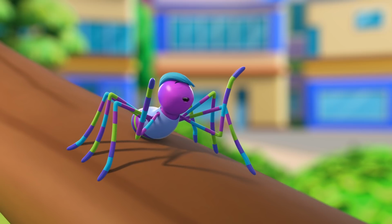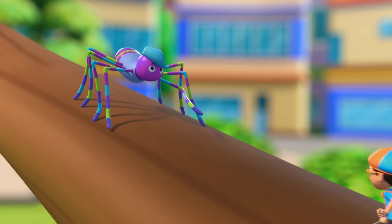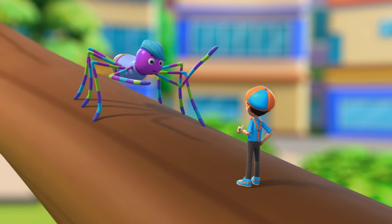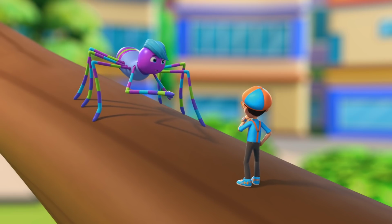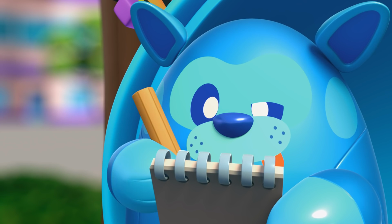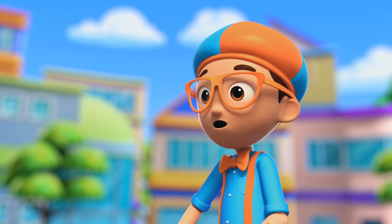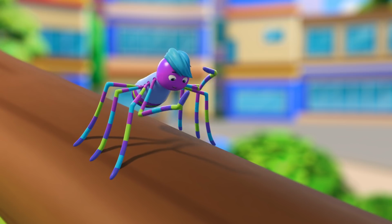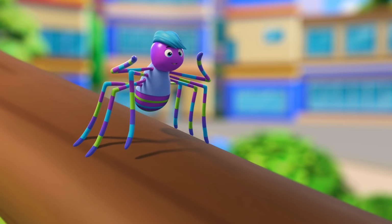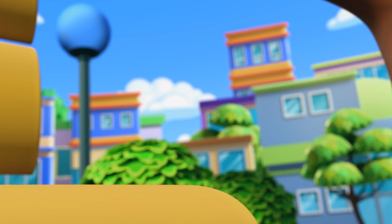Time to create! Debo, I'll be right back. Blippi, you can be my holder and tester. My web will be a circle-shaped design with some triangles in the middle. What kind of string do you use to make your web? I use silk strands that I make myself, and they shoot out of my stomach. To a spider or bug, these strands are as strong as steel!